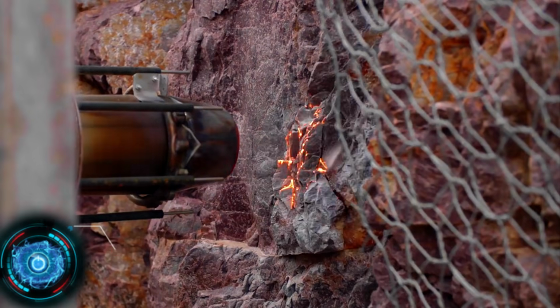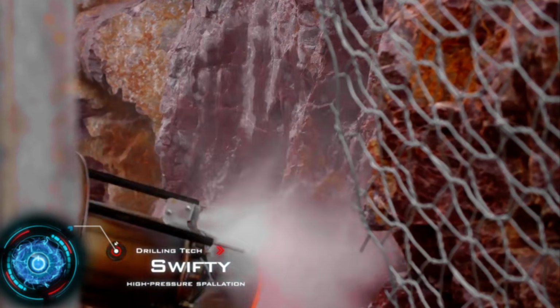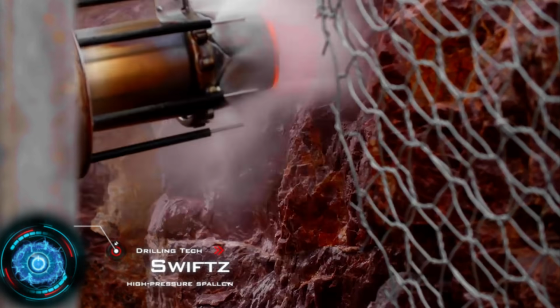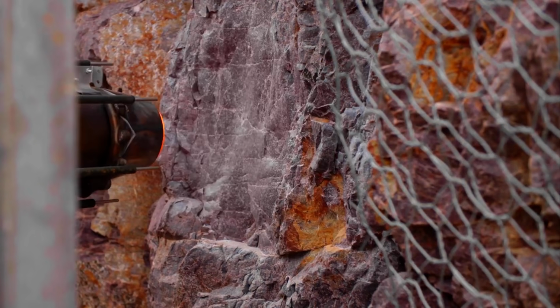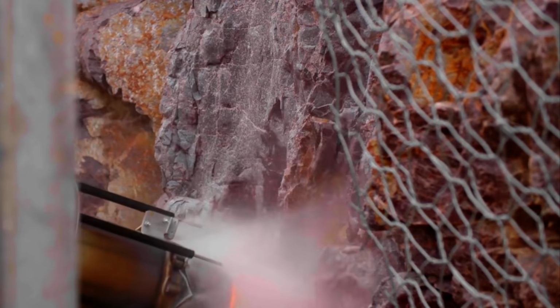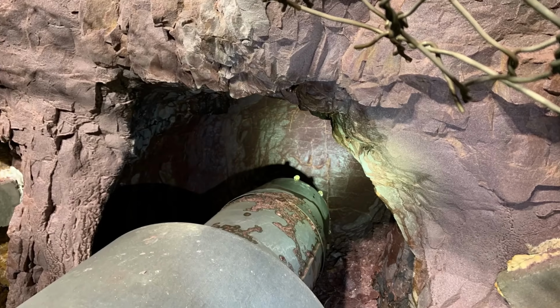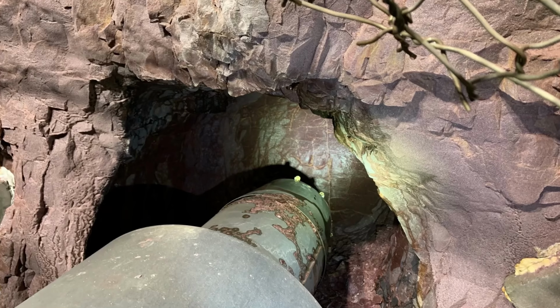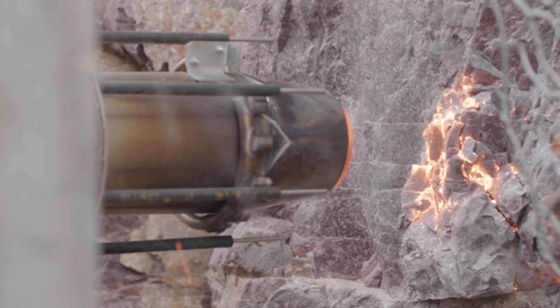Fast forward to 2022 and the Petra Swifty robot was revealed. Using a combination of heat and high pressure, the machine can literally vaporize quartzite, one of the hardest materials on Earth. Even though the company never released the technical specifications on the machine, it did prove that non-contact drilling is possible. They continued on with more commercial variants and have achieved 1,000 meter drilling at a diameter of 11 centimeters.